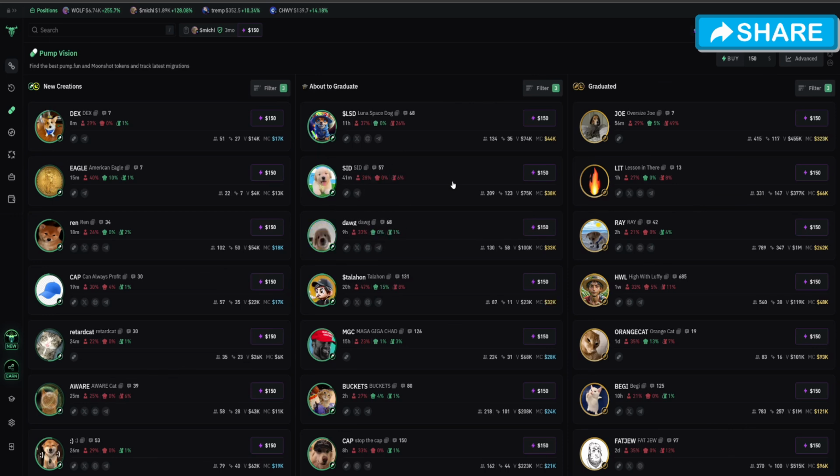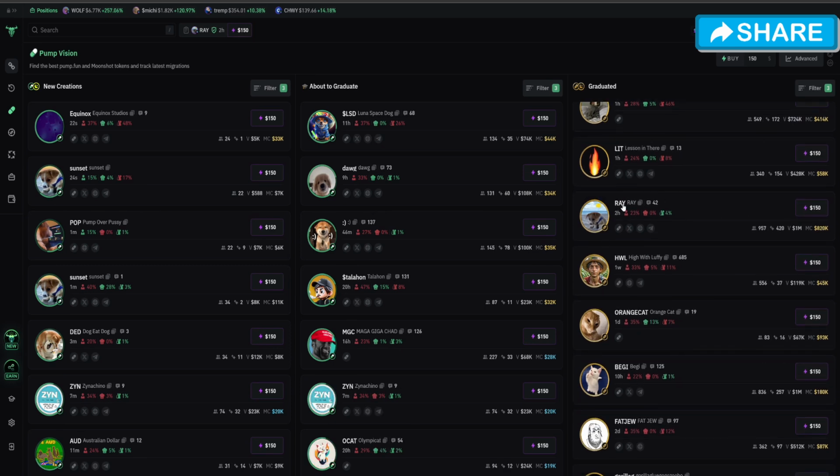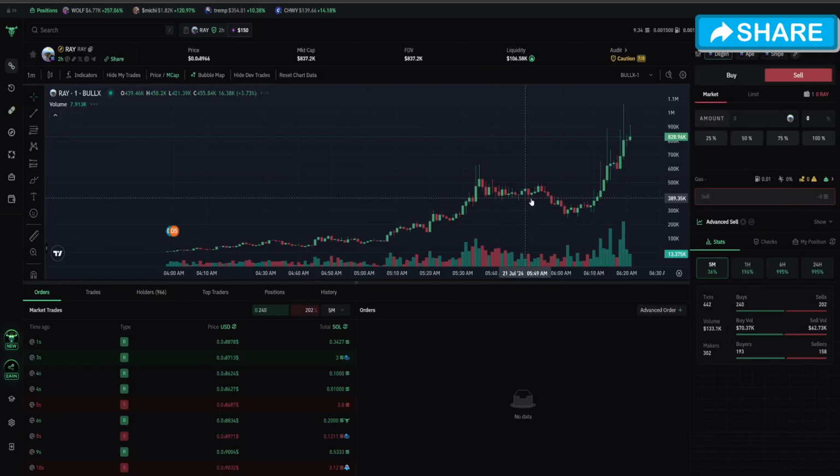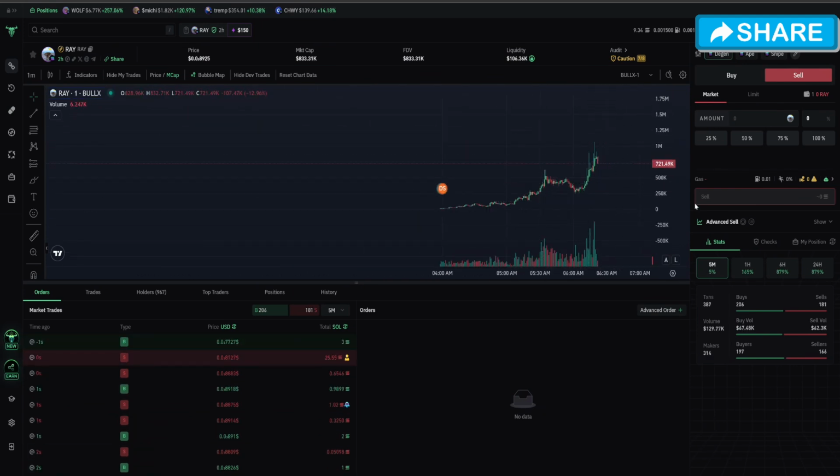So from the graduated section, we have two. We have Joey or we have Ray. So I think we're going to go with Ray. Let's pick up Ray and see how well this does. And as you guys see, this is actually doing pretty decent. We are getting some sells, we are getting some buys, but it's getting a lot of volume.